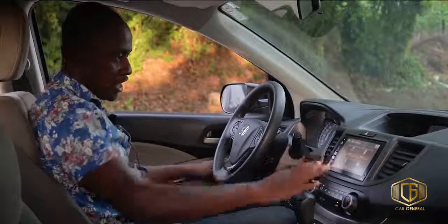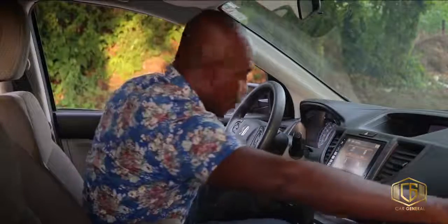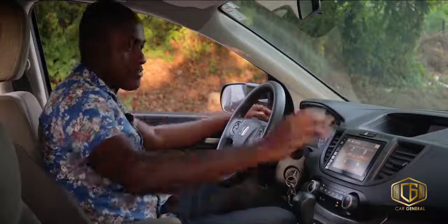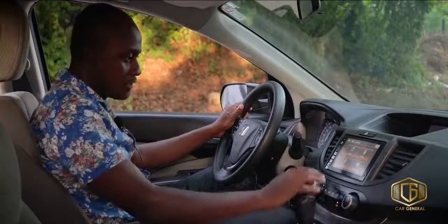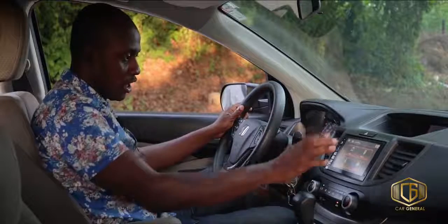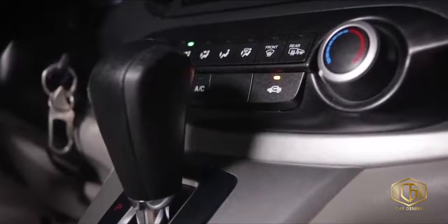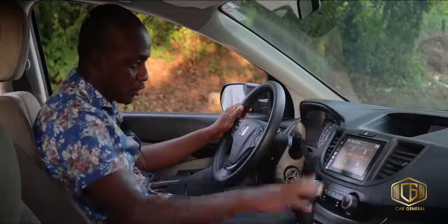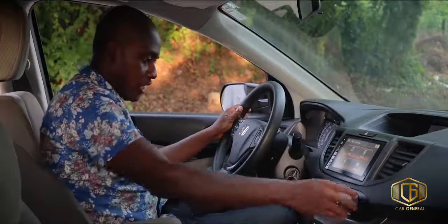It's nice, and if you buy this car, you're gonna use this car for a very long time. So as you can see, the air vents over here, 1, 2, 3, 4, 5, 6, a lot of air vents over here for the air conditioning. So if you want to use the air conditioning, it's so easy. You turn it on like that. Wow. Then you can set to your desired temperature that you want.